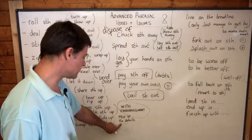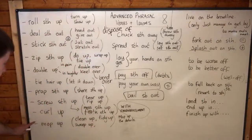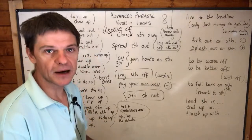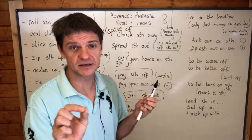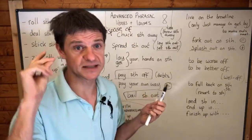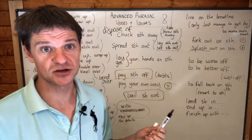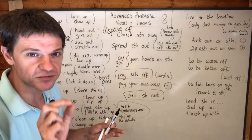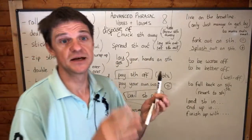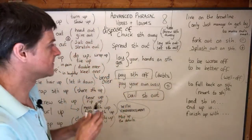And you also mop up the details. Coming back to mop up. When you mop up the details, it means you finish off the small remaining tasks that need to be done to get something completely finished. So you're just mopping up the details when you're dealing with the last parts of any project that need to be done to get it finished.